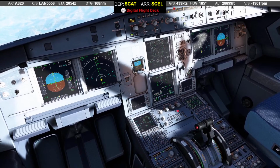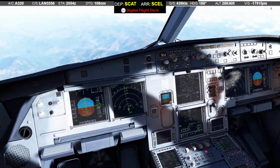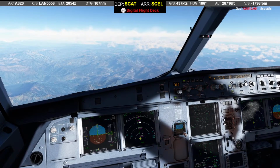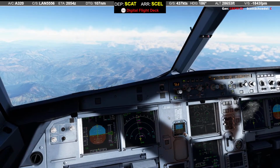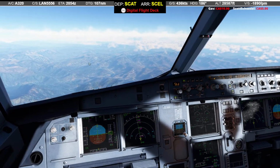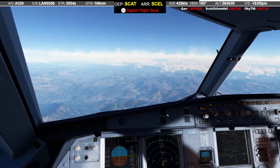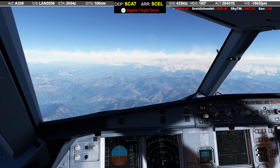That gets us through 30,000 feet as we descend downwards. Put the constraints on, we can see our restrictions. There's the mountain range we're going to be descending over out the front window.